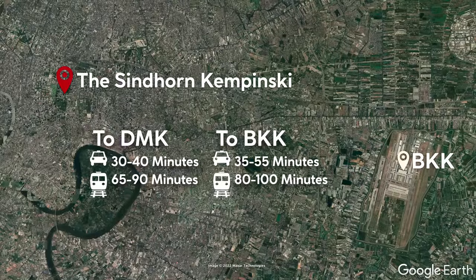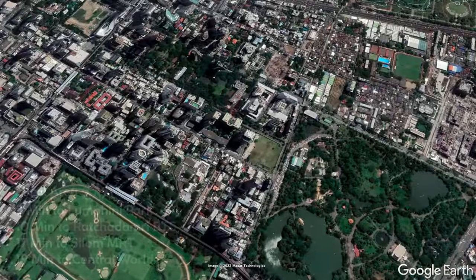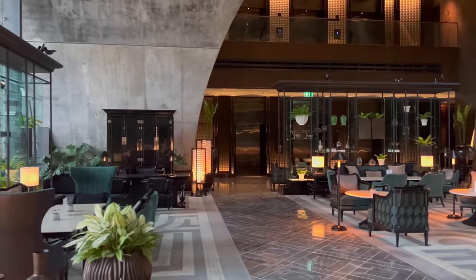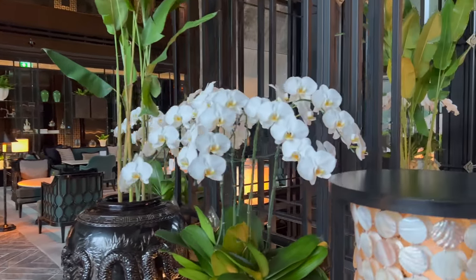Let's quickly take a look at where we are. On a lucky day, you're going to be around a 30-minute drive away from either of Bangkok's two airports. Once on site, you are kind of in the middle of your own little cocoon, in the middle of the city, but still within easy walk of Lumpini Park, Plonchit Road, or the Ratchadamri BTS station. This 274-room property is actually the second Kempinski in Bangkok, the other being in the Siam neighborhood.